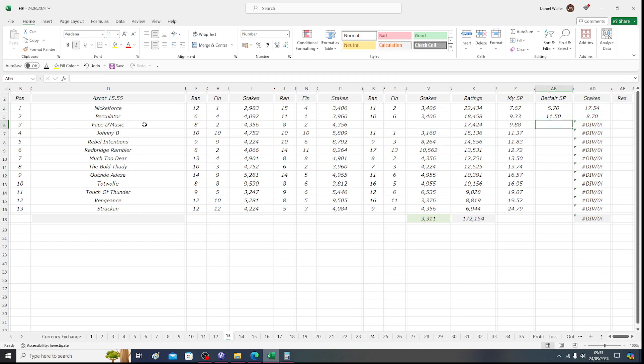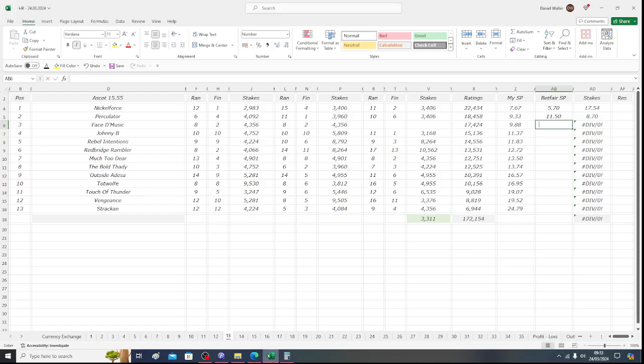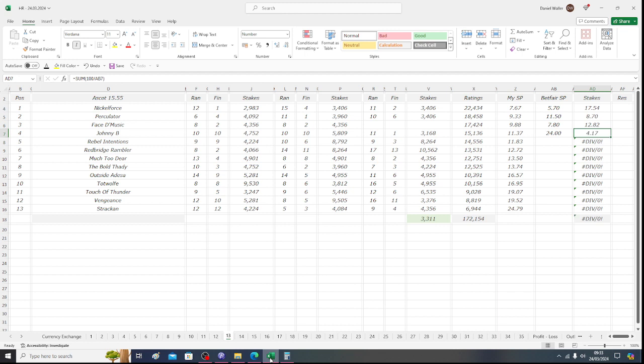Our third selection is Face the Music. And Face the Music, that's currently trading at 7.8. That would require stakes of £12.82 to return £100. And that means now we've laid out £39.06, so £10.94 left. Our fourth selection is Johnny B. Johnny B, that's currently trading at 24. That would require stakes of £4.17 to return £100.